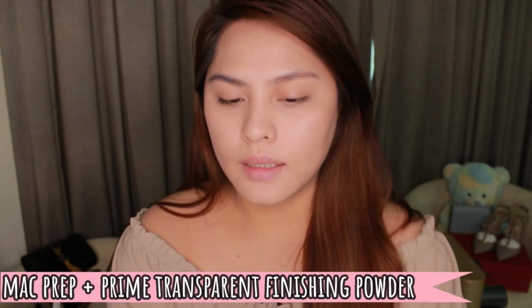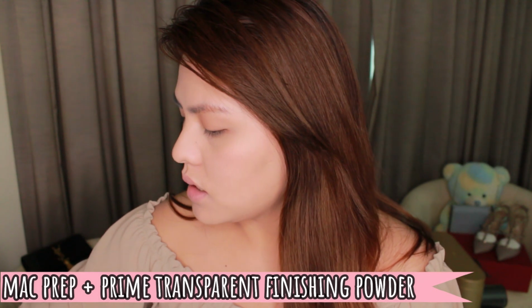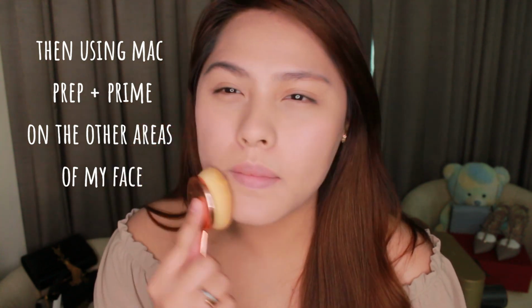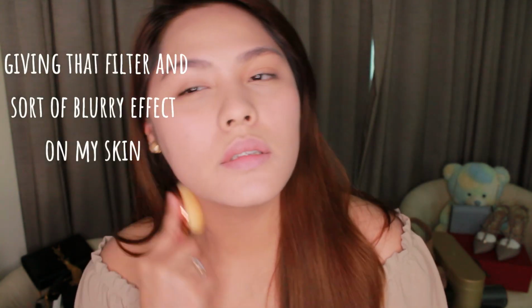And I am also using Prep and Prime MAC na powder. Just a translucent powder as well. Konting-konti lang, guys. Just to set your face.